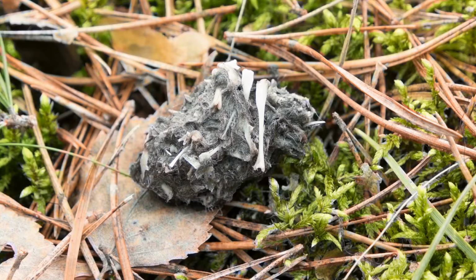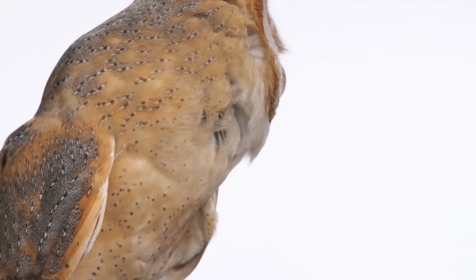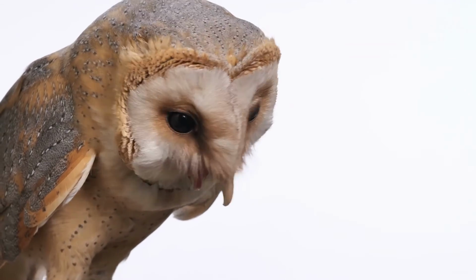Let's check out Finn's diet. One of the easiest ways scientists study the diet of an owl is to dissect an owl pellet. Owl pellets are compacted bones, fur, and feathers of an owl's previous meal. When an owl eats, they eat the entire animal hunted. Their stomachs cannot digest the bones and fur, so those items are formed into a pellet that the owl later regurgitates.